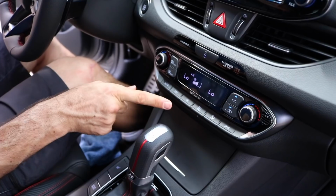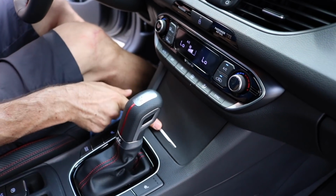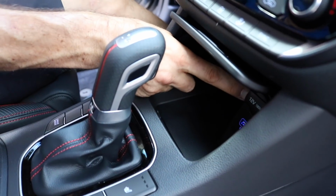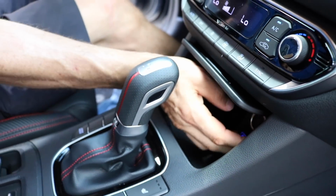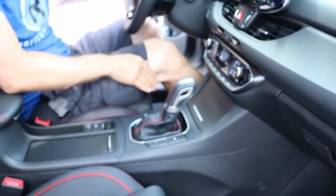And then yes, this is Rady's Ride approved. It's got a cover for the center console here. So you open this up, you have USB, you have an aux jack, you also have a 12 volt in there, and a nice little storage cubby area to put your phone. And then when you're not using it or you want to hide whatever's in there, just close it up.